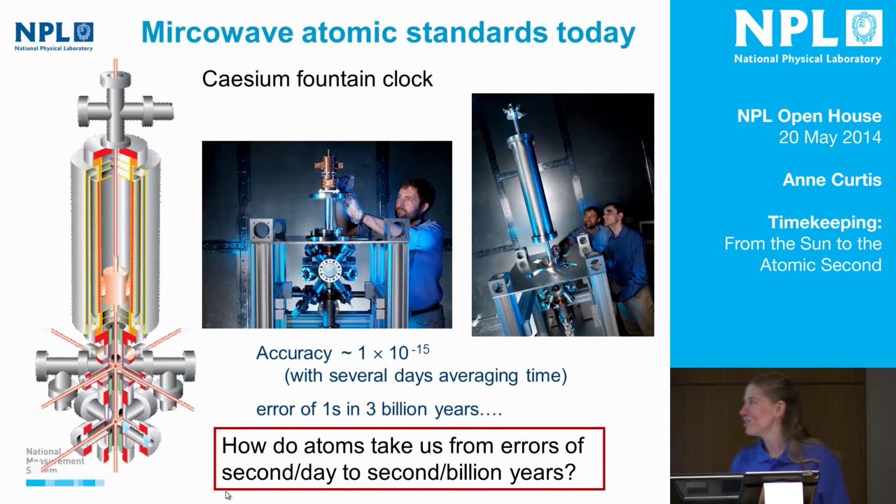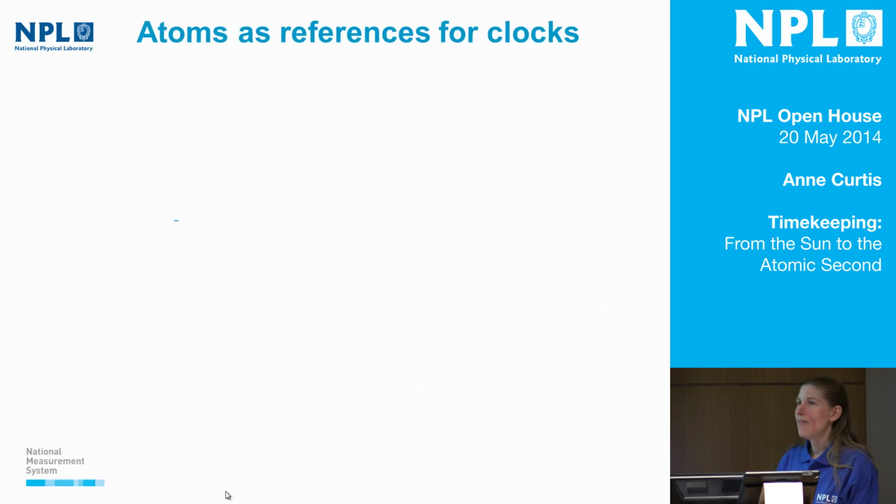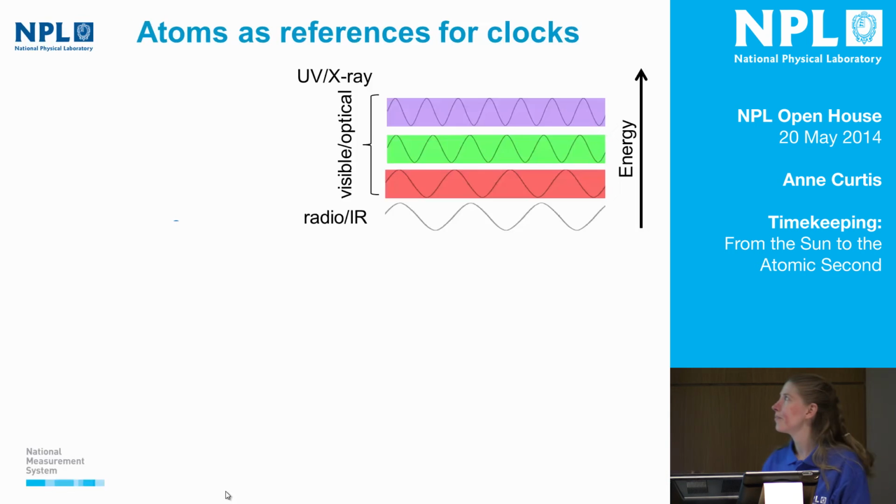So the real question is, how does having a clock referenced to atoms give us so much better accuracy than these clocks that are based on pendulums and internal workings? And that really has to do with the fact that in these atomic clocks, the oscillator in the clock itself is electromagnetic radiation that's then referenced to an atomic sample. And I'll go through that because this is quite important to understanding how atomic clocks work.